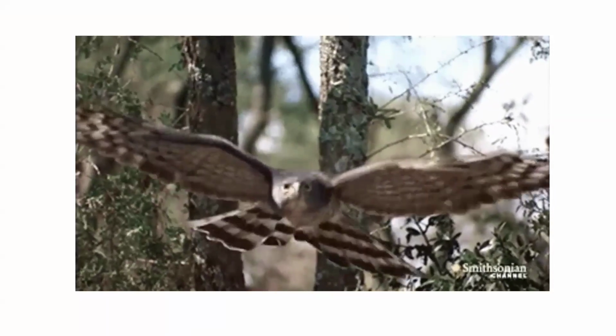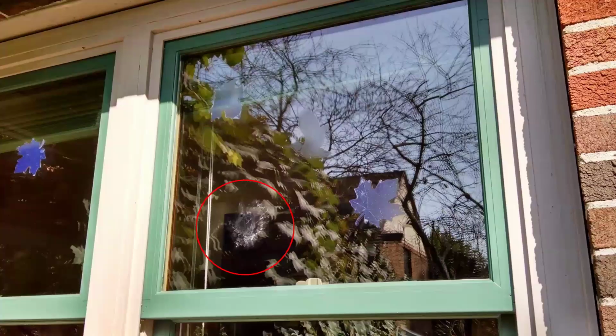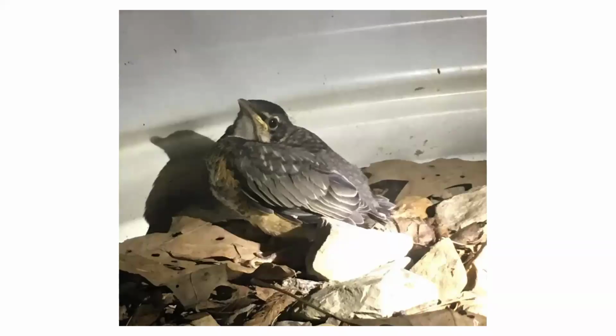So if you just put one or two of those, the bird is just going to fly in between them or fly around them. And what you're going to see is the bird's just going to hit that part of the glass. So here's a window with a few stickers, and there's a smudge from a bird that smacked the untreated part. So marker spacing is important. Anything you put on the glass should not be more than 5 centimeters apart. I brought a product that works really well. You can come talk to me about it afterwards if you're curious.